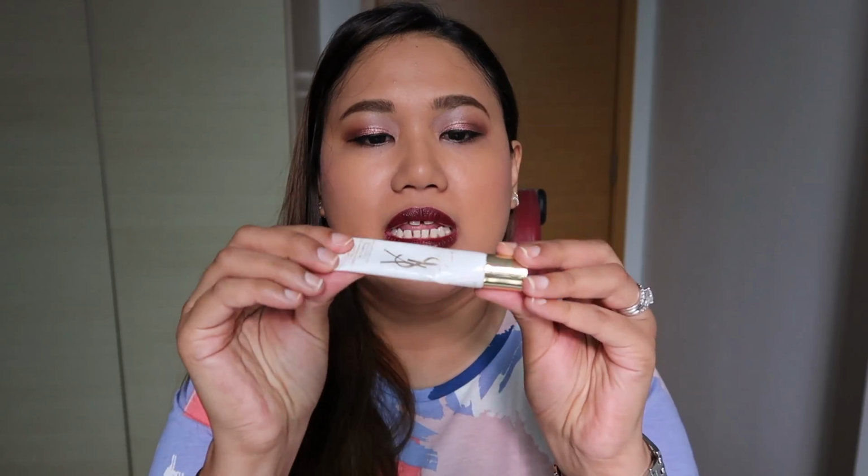I used this right after I scrub my lips. Everything's really nice and smooth, and I put this on it and it just feels so luxurious. It's got a really nice smell to it, almost grapefruity, and it's just a really nice packaging, very easy to apply. And the thing about this is it actually works.